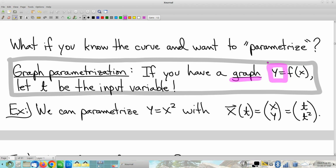If you have a graph, the big trick: let t be whatever the input variable is. That's the trick. It's as simple as that. If you follow this trick, if you have a graph, let t be the input variable, then the parameterization will fall into your lap. And here we go as an example.